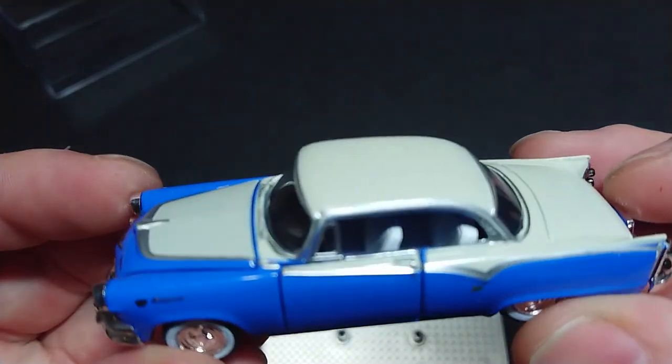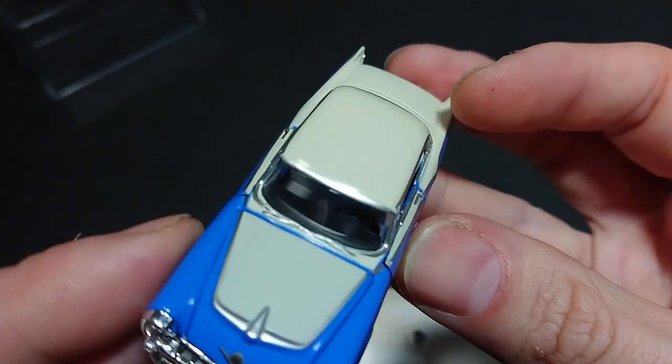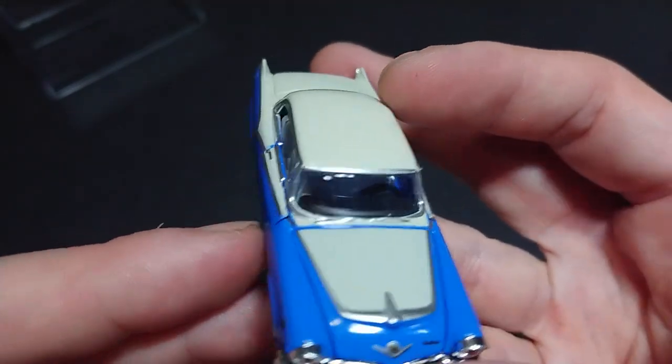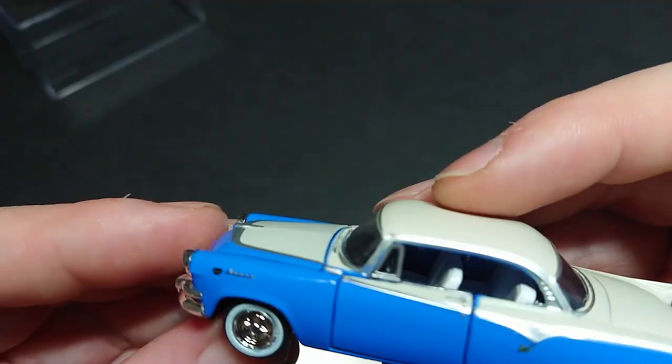And there we have Royal. It just says Royal, it doesn't say anything Lancer. Perhaps it's the little thing right there. And then we have the Dodge symbol with Lancer across the front. So there we go. There we have it. And then we have entirely Royal Lancer on the right side, but not the left side.